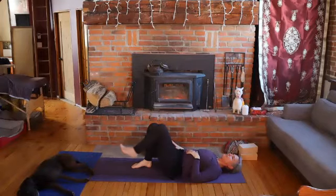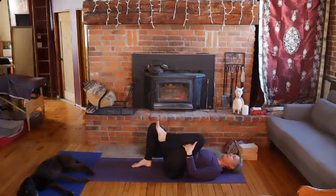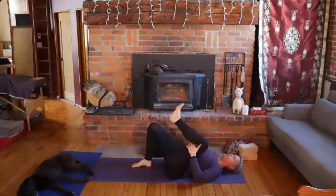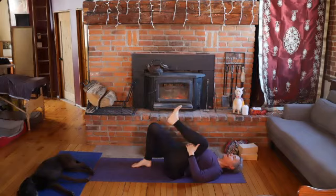We'll bring the other knee in. So second side of the second round. Again, you can bring that knee in close, hold on behind the thigh, and explore moving the lower leg now without changing the distance from your knee to your chest. What is it like to move your lower leg?